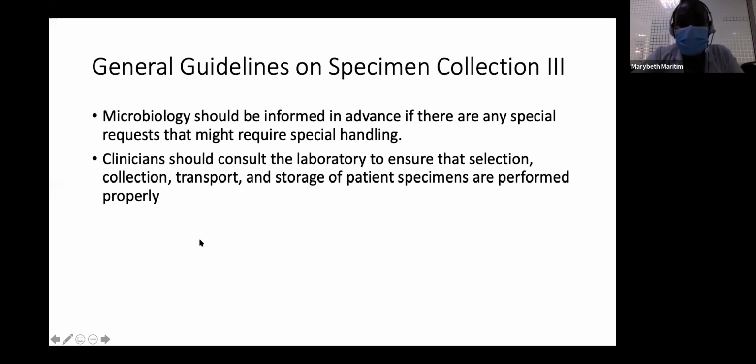Clinicians should consult the lab to ensure selection, collection, transportation, and storage of patient samples are performed properly. Especially the surgical specimens may be very precious because the patient has gone to theater, an infection is suspected, and the sample is collected. So you may need to consult the lab for additional things and really keep those patient samples carefully, because when a patient goes to theater, it's unlikely that they'll go to theater twice to obtain another specimen. So we consider those as precious samples and they need to be handled carefully.